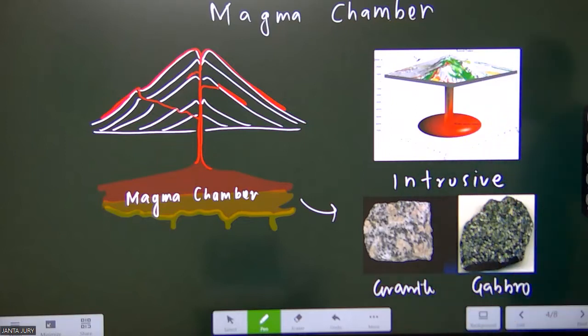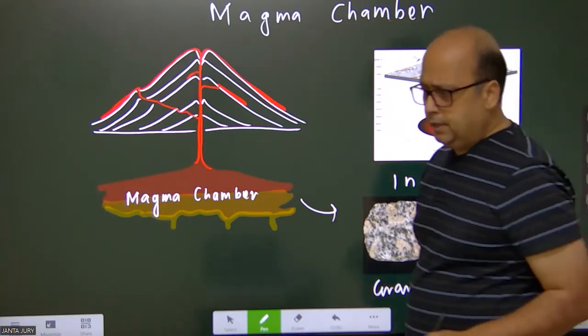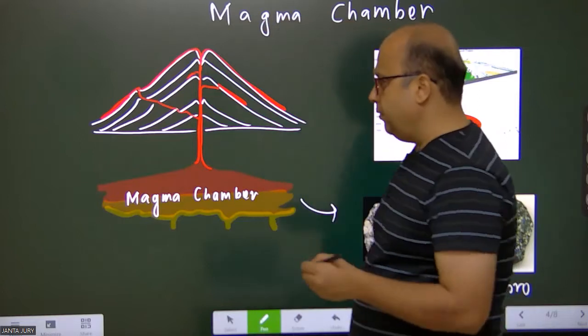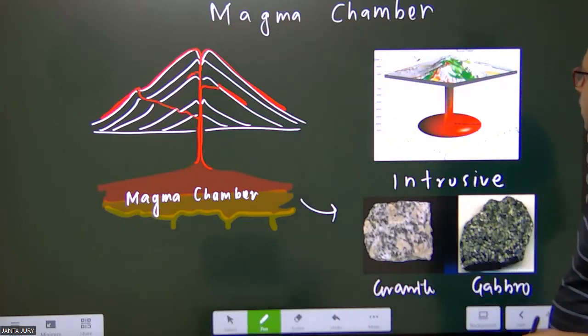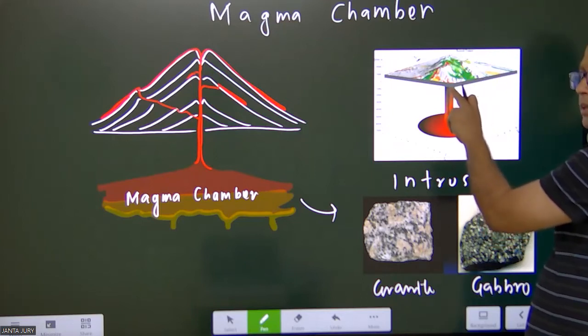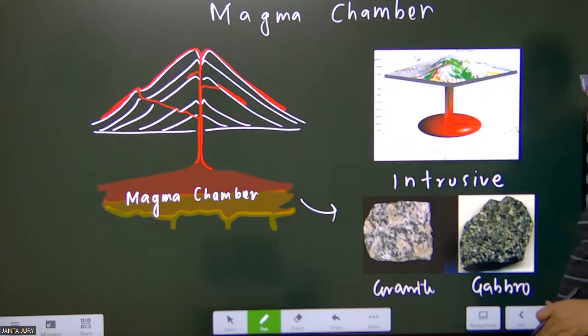In intrusive rocks, the grain particles are very small, and the rocks are very hard and rigid. A magma chamber is normally about 6 or 7 kilometers below Earth's surface.